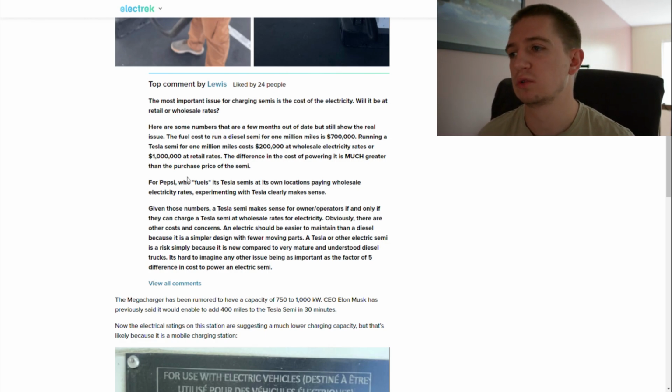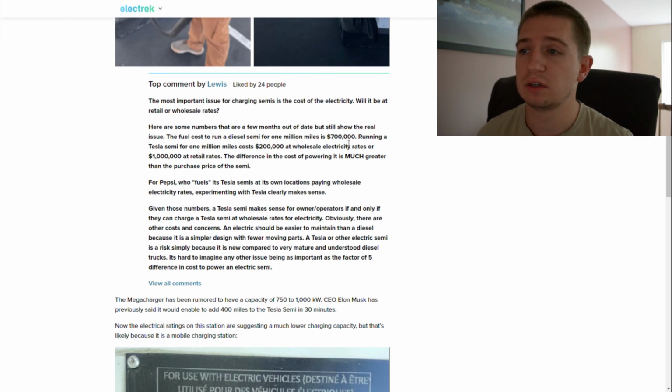But the difference in cost, the power savings, is much greater than the purchase price of the semi-truck itself. So the difference between $200,000 versus $700,000 alone covers the purchase price of the semi-truck itself. So that is definitely a big deal.